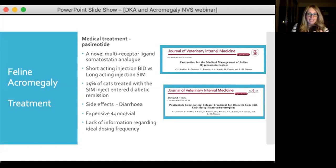The vials are really expensive. So I just have looked this up, and the cost to us for the vial is $4,000, and you can get often only one treatment out of the vial, maybe a couple if you're lucky. So that's $4,000 a month if it's at cost. But also there's just not a huge amount of studies. So there is definitely lack of information regarding the ideal dosing frequency.